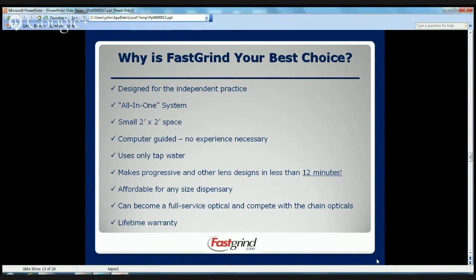It uses only tap water and standard electric. Now, we do have a recirculation system that we developed for the U.S. military that uses this system. So if water is not readily available, it would not be a problem. It just makes it easier if you can hook it up to water. So now you can make progressives and other lens designs, bifocals, trifocals, in less than 12 minutes. So being able to offer quick service is certainly easy.